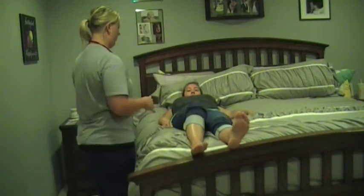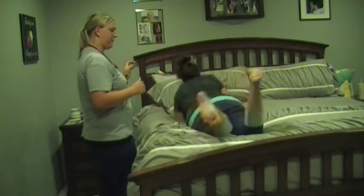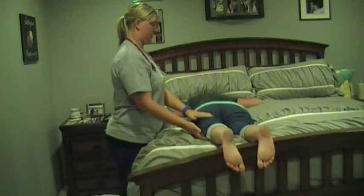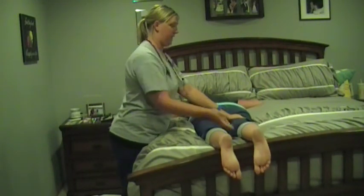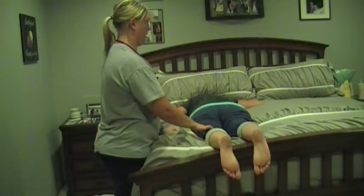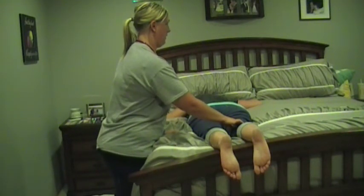And then I'm going to have you roll onto your belly. And I'm going to ask that you lift your leg up. There you go. And another one. Very good. And while I have you rolled over, I'm going to assess your popliteal pulse. And that is felt bilaterally.